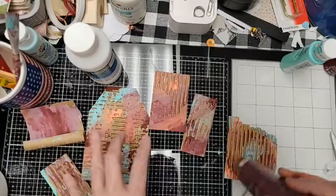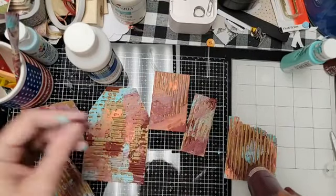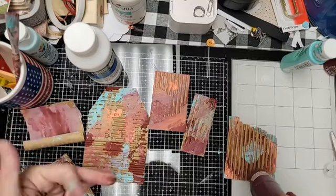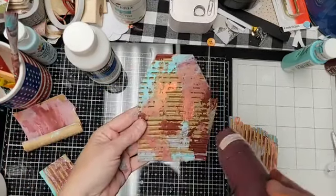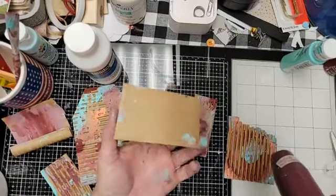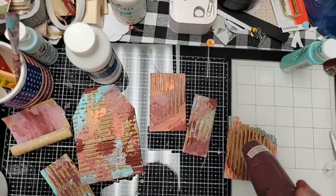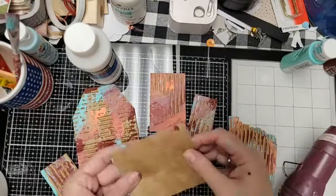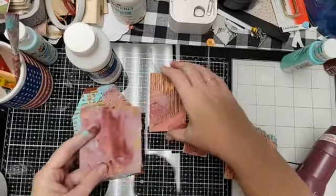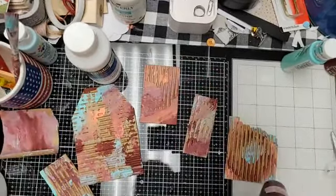So then you can use these pieces in your junk journals and stuff as pockets, as decorative pieces. You can tear them, you can add them on, you can cut them into tags like this one. You can leave it and we can paint the backside just to create a look that's for writing on, for journaling. You can take your pieces like this that you painted. We can glue these on. There's a lot of things that you can do here.